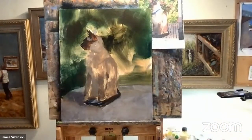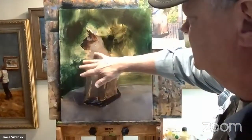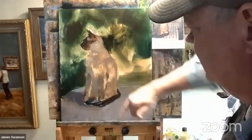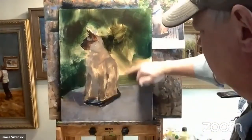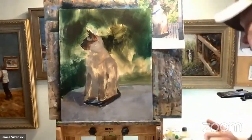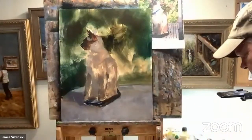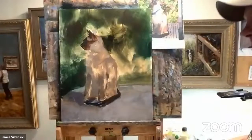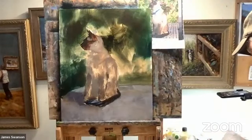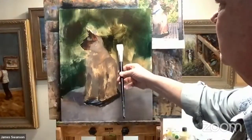We're going to go in and start putting in the mid-tone greens now. I'm going to leave the cat right there. I think that's a good spot. You know, stuff's going to fade out. I want to just get some color going in here. I'm going to switch to a regular number 12 type synthetic here. There are a couple little bricks in here I like, kind of a warm yellow, square bricks.